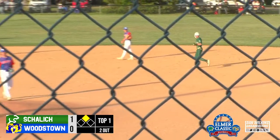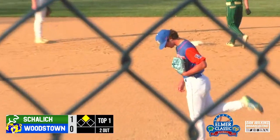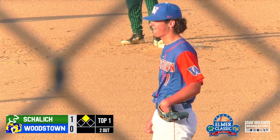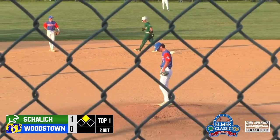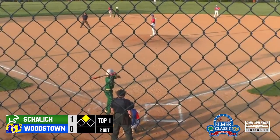Well, an excellent swing of the bat there in a 3-2 count. Got down in the count 0-2, and then D'Agostino with some plate discipline, and then sends one into the right center gap. An excellent piece of hitting. And then, as you mentioned, Seepers just a little too aggressive and is thrown out at the plate. So a big momentum-boosting play there for Woodstown, but they give up the first run of the ball game as Schalick gets on the board first, 1-0.